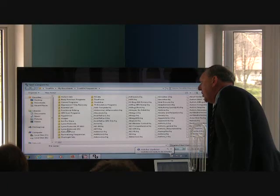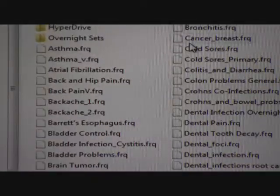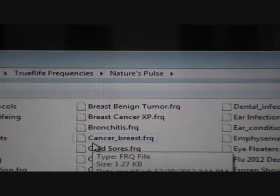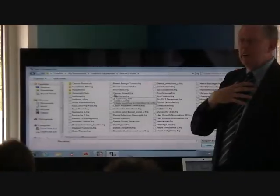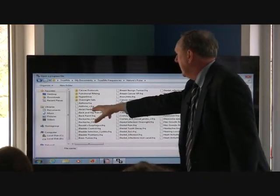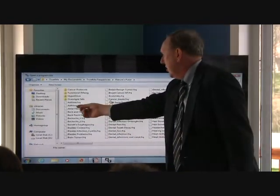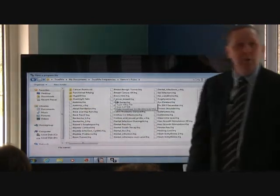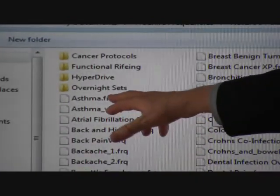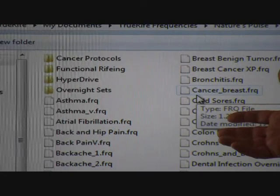This is called Nature's Pulse, this folder. And you notice, look at these programs like asthma. That's a chest problem, a lung area problem primarily. It could affect some of the head, but the pulse rate is already in there. So if you go into this folder versus the regular asthma program, you're going to already have this work done for you. Whenever you see a V by a program, see this one doesn't have a V, that one does. V means validated. That's your best choice.